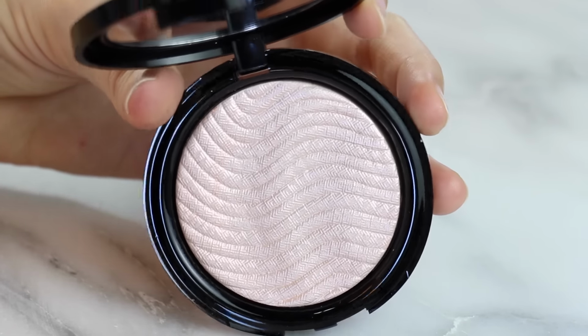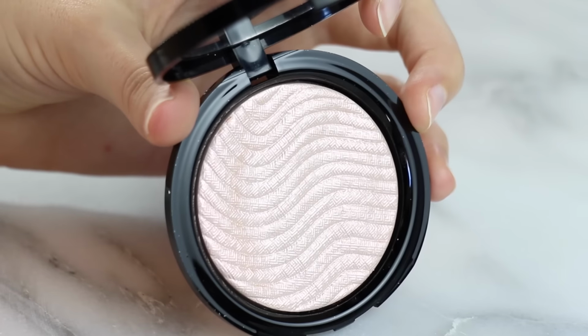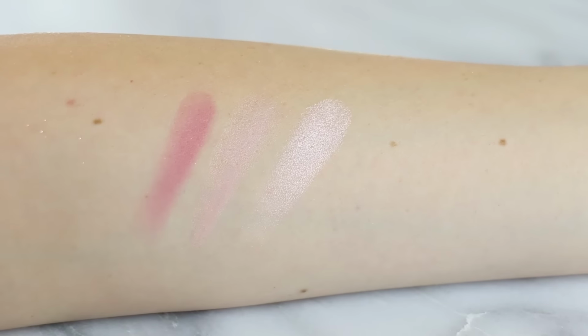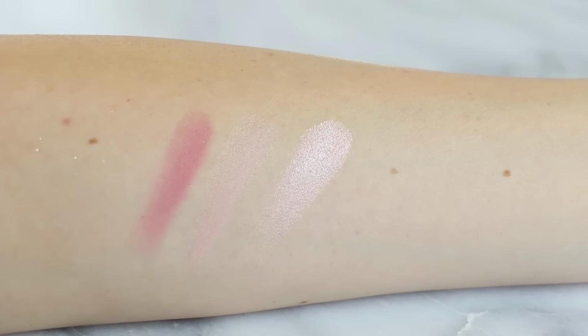So I tried to find this in store prior to the event and I couldn't find it at all. So maybe you guys haven't seen it yet either. It is like a really brilliantly blinding highlighter when it's built up. I've seen it can also look subtle, and it's very creamy. I think this is really flattering if you want to try a pinker highlighter, but you're a little bit intimidated by something like Becca Rose Quartz, which is a very cool undertone. You can give this one a try.